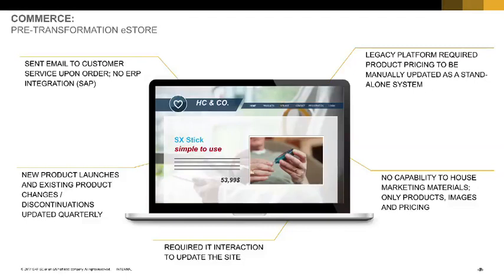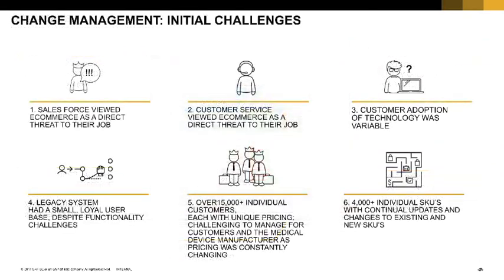A lot of time and therefore a lot of money was spent chasing down images or spec information, or even just the price for shipping or the price per unit of a new product. This created a lot of work. When this customer first started on its digital transformation process with SAP Hybris, there were some internal challenges as well as external challenges when it came to change management. Here are a few examples of what I mean.